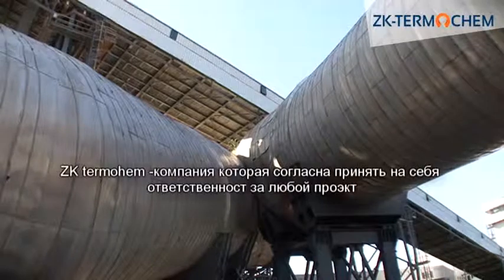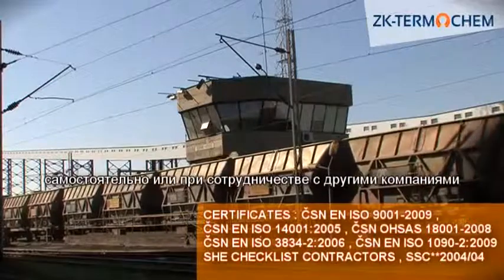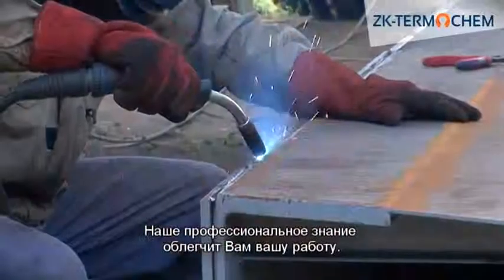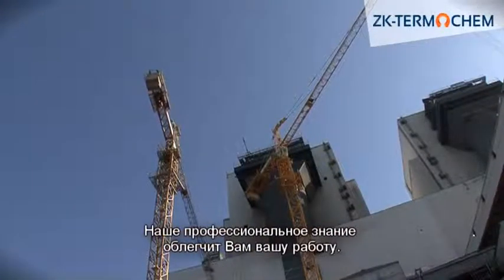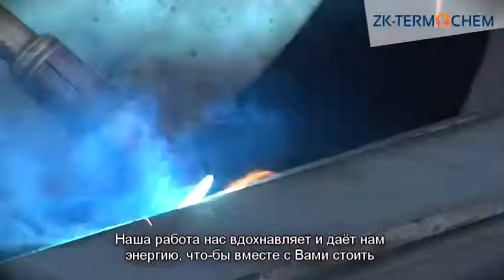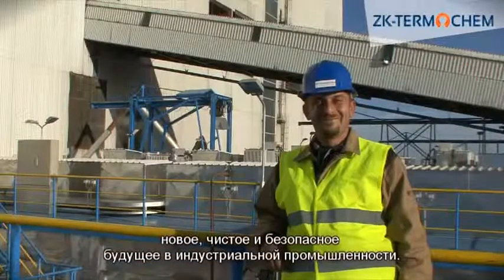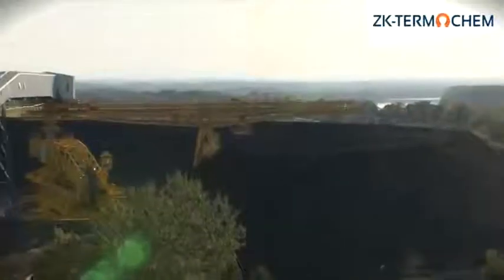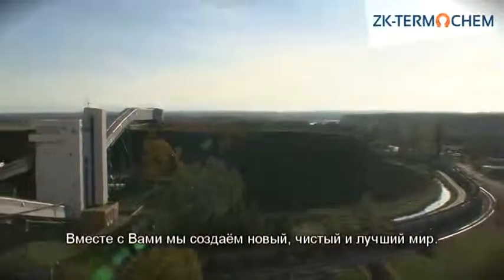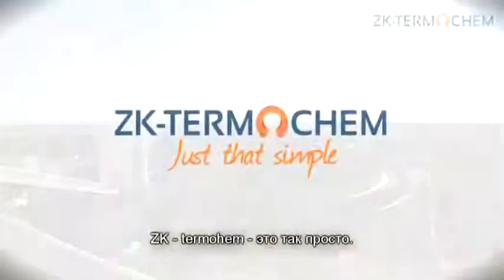ZK Thermochem is a company ready to embark on any new venture, either independently or in cooperation with other companies, anytime, anywhere in the world. Knowing we do our job to the highest standards, let you do yours to those same standards. Become a part of the chemistry that makes us such a success. So together we can create a new industrial future, clean, safe, sustainable. With you, our shared values will help create a cleaner, better world. ZK Thermochem. Just that simple.